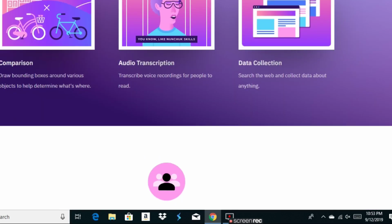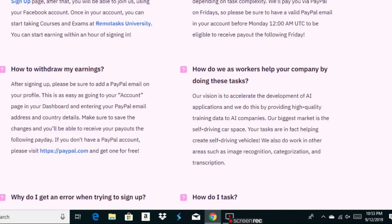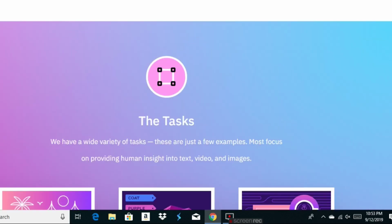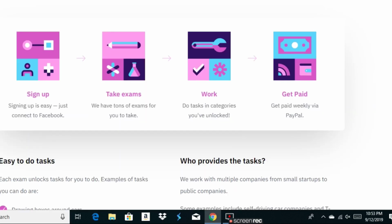All right, so if you're interested in doing these simple little tasks and making some PayPal money weekly, go ahead and go to remotasks.com.